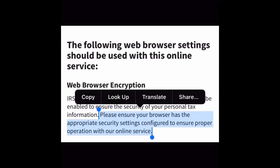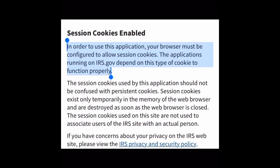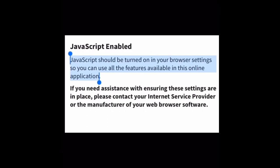Please ensure your browser has the appropriate security settings confirmed to ensure proper operation with online services. In order to use the online application, your browser must be configured to allow session cookies. All right, this application running on irs.gov depends on this type of cookie to function properly. So you want to make sure you have the session cookies enabled.